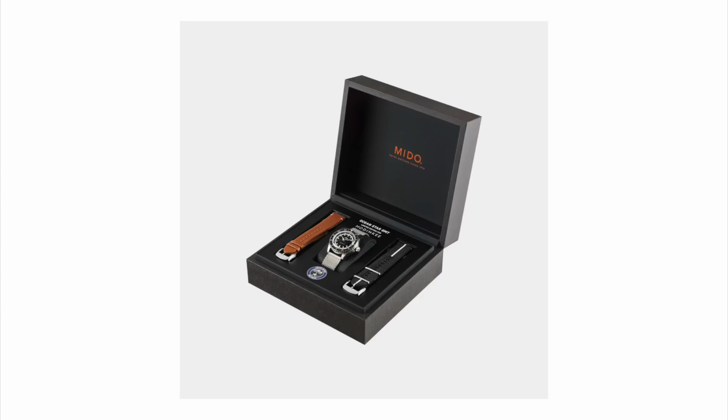Now, complete transparency, I haven't actually held this watch in my hand, so I can't speak to the quality, but overall Mido always delivers. It's Swatch group, it's fairly safe to buy from, and of course I tested other Ocean Star Mido watches, so I kind of know what to expect. Now, those were divers, this is a GMT, but the principles, the build quality should be very similar.